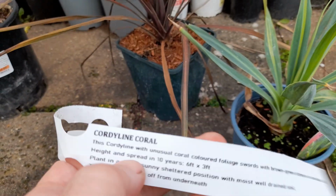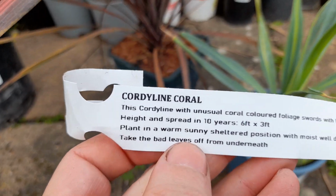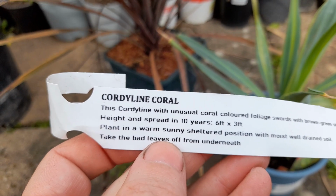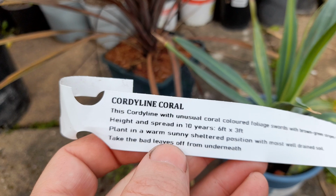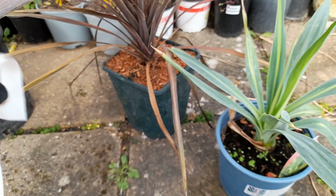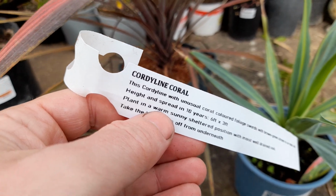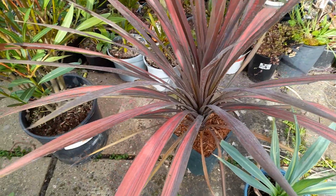Cordyline Coal. Now, I'll be honest, I've never heard of this one before. So it's saying max out about 6 foot, but in general, if they live that long, they'll probably get a bit bigger, I'd imagine. But yeah, it's a new one on me. Never seen them, and I thought, well, they're a bit different, so let's have a look.